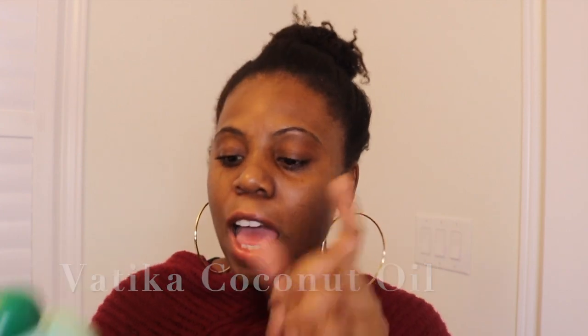One is Vatika, another Vatika Naturals, and this one is a coconut oil. I'm sure you guys have seen this in some of my videos. If you haven't, I will put it in the suggestions there. I use this also when I'm doing avocado and banana hair treatment, I put this in. I like to have oils in the house so that I don't have to keep rushing to buy oils. That's why I use this on my boys too. So that's why I have that.